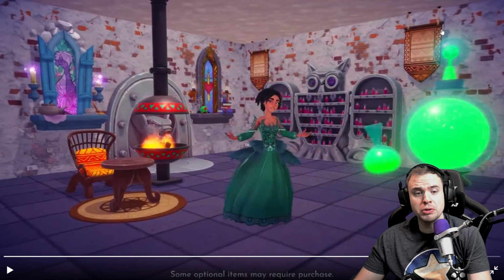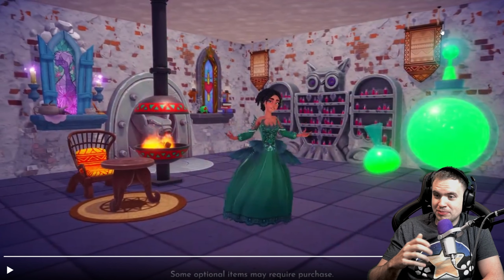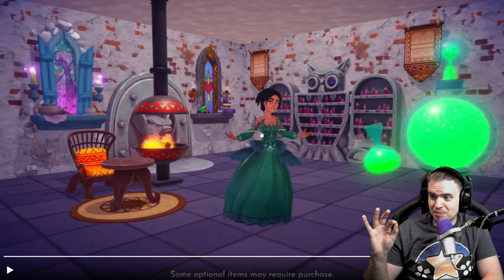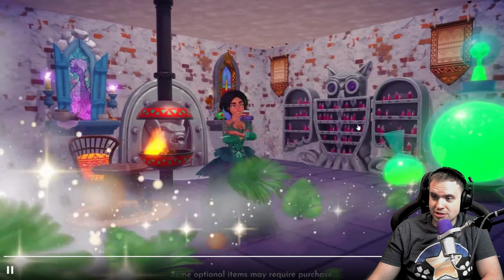Wow, they literally spoiled every single premium shop item in this. I don't even need to do a leak video now. Disney Dreamlight Valley leaked it all already. I bet there's still items they didn't leak. The outfits look sick. Okay, the outfits look very, very different and original. So I'm definitely going to be getting these. They look amazing. This dress is fire.